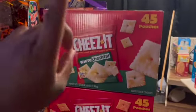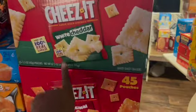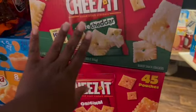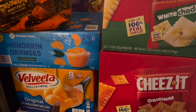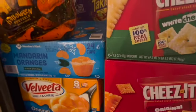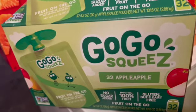Let's get started. I got some white cheddar Cheez-Its and some regular Cheez-Its. I love Cheez-Its, and to me, the white cheddar tastes better than the original. I mean, the original is bomb, but white cheddar to me is the best. I got some mandarin orange cups, some Velveeta macaroni and cheese. If I had more room, I promise y'all I would get a couple boxes of this. I got some Halloween Bat and Jack's pretzels. I also got some SKYE'S applesauce.